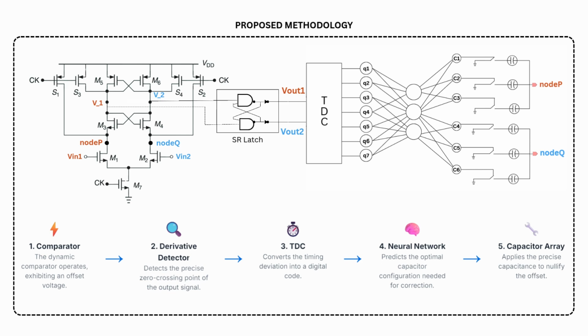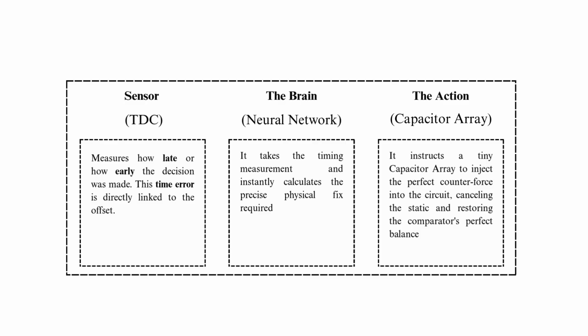Our novel solution. We've integrated AI directly into analog hardware, creating a self-calibrating comparator that instantly corrects its own errors while operating at 1 GHz. This is a three-part system working in harmony.